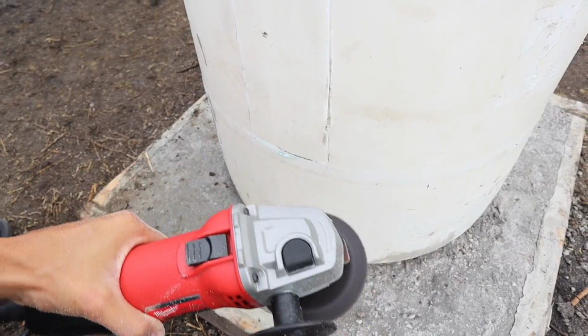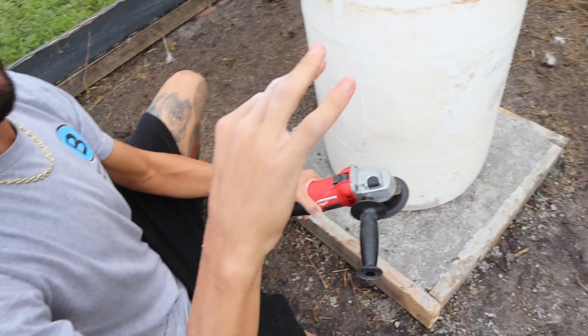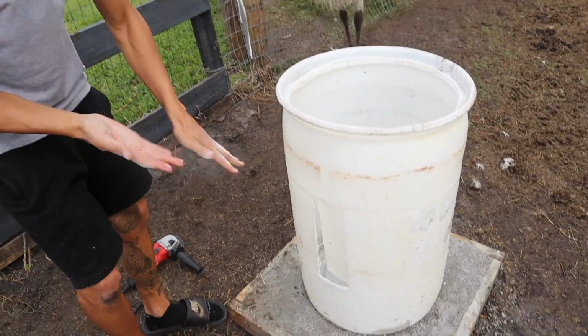Woo! Get that piece of plastic off my finger. That was a warm one. Wow. Look, it's already bubbling up right there. Oh man. Yeah, make sure you guys are using gloves when you do this stuff. But there you go.